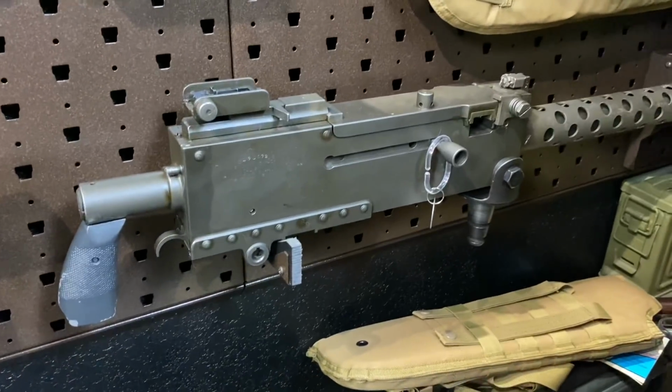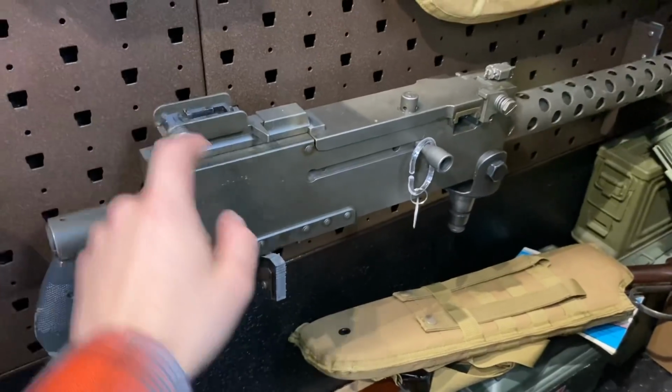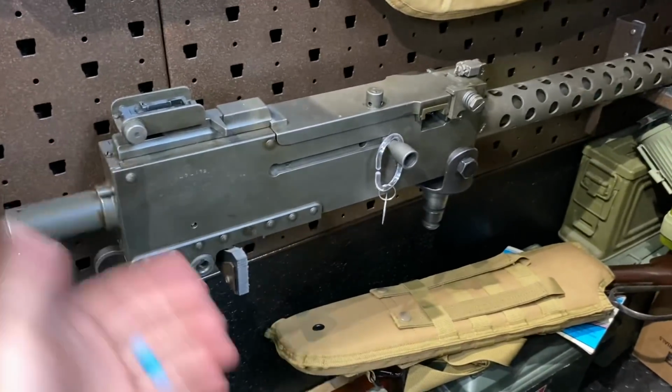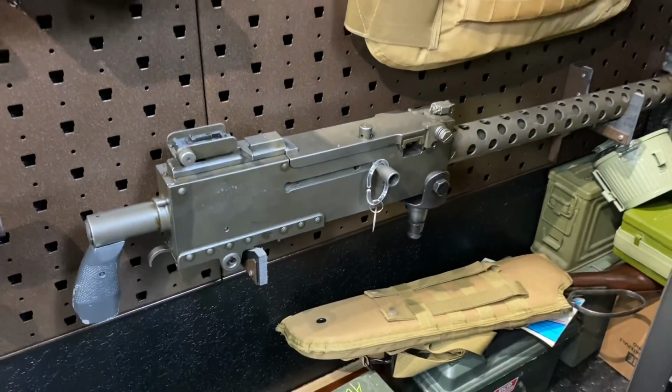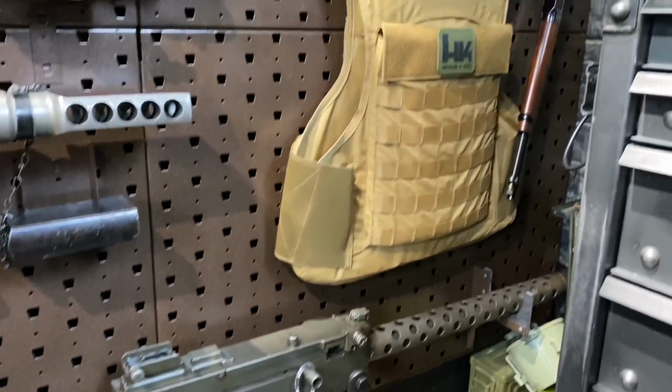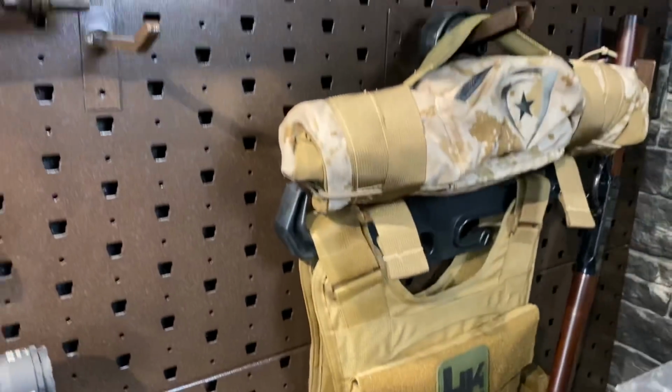Then we got a Browning 30 cal, 1919 A4. This guy's in 30-06. If you guys like the movie Fury, you will see a decent amount of use of a Browning 30 cal in that movie. So I'd recommend checking that out if you want to see one of those in fake action, as basically a movie. But it's good. It's a good movie.